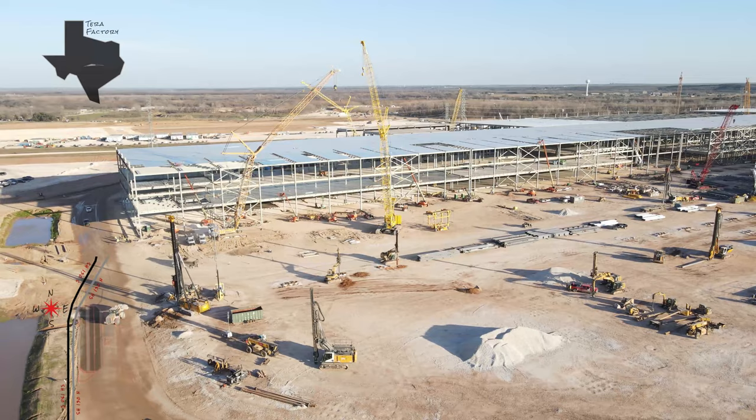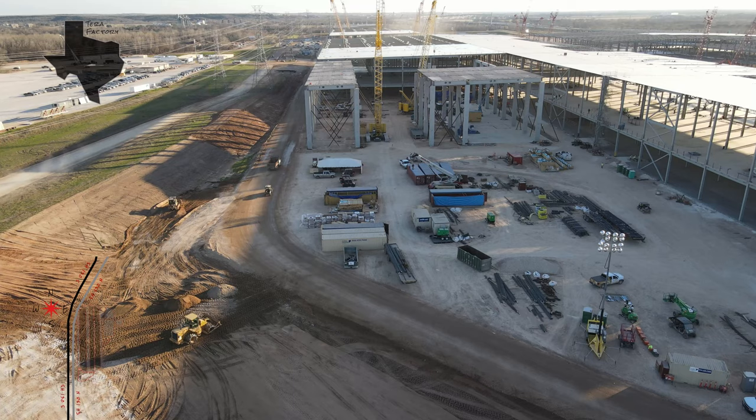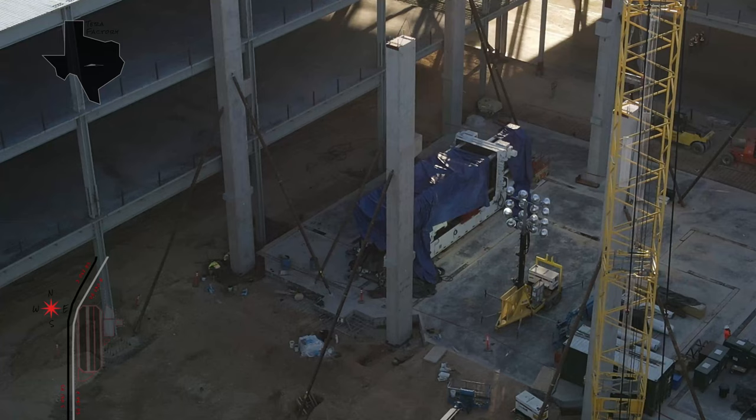Here are today's key takeaways. In the northeast corner, we see some grading work being done on the perimeter, followed by a quick look at the casting machine, which is covered for the time being, and we can see that the vast majority of the parts seen previously surrounding the area are no longer visible and are most likely in place on the machine.